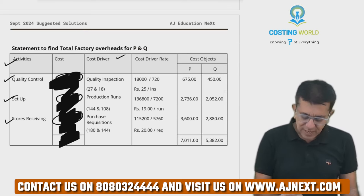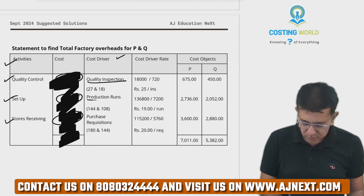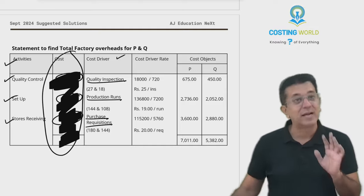So, once we arrive at this cost driver, we already know: quality inspection, production runs and purchase requisitions. Then it is a simple job that I'll tell you in just a while. Sir, from where did you get this cost? That is whatever we have to be doing.